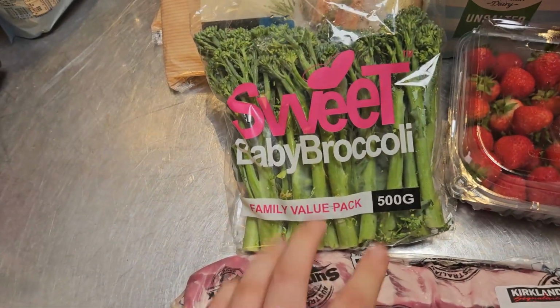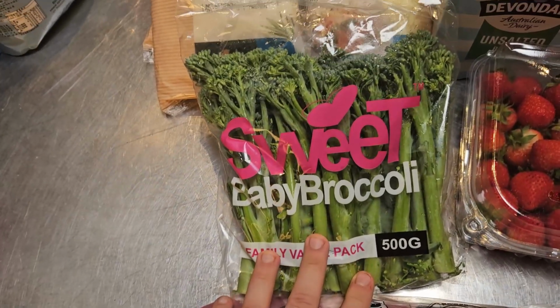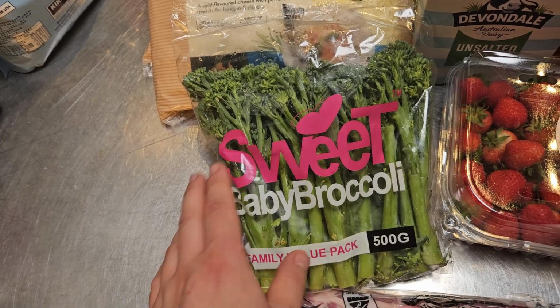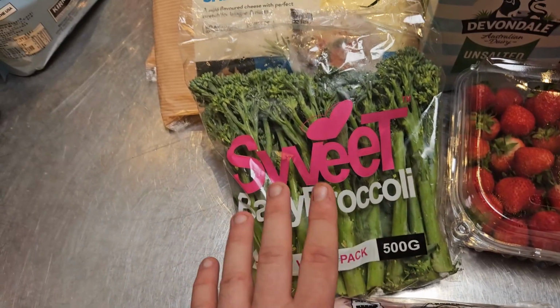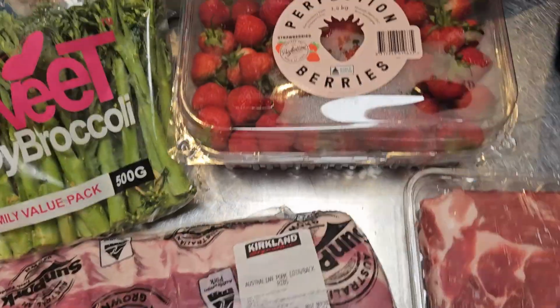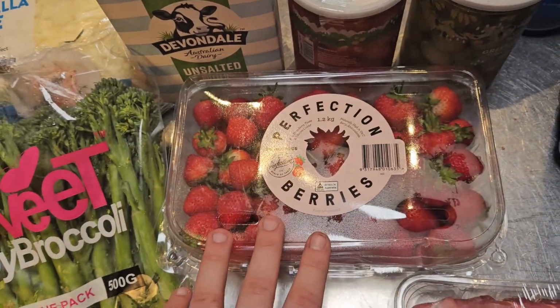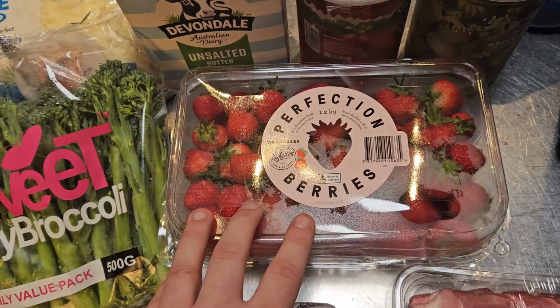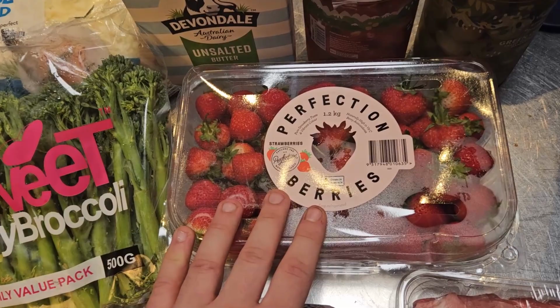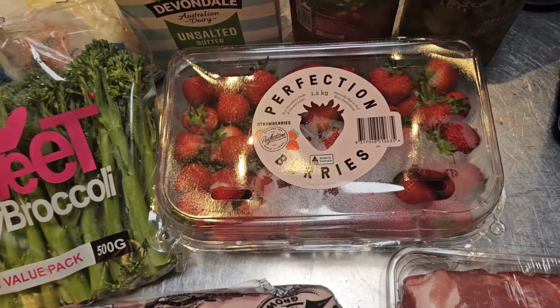Then I've got the baby broccoli from the produce, and I think they were about $6.99, which is actually a really good price for these, considering they go for about $4 a bunch in the supermarket. The strawberries were about the same price as what they are in the supermarket, but they did look better than what's in the supermarket. So these were about $15 for the 1.2 kilos.